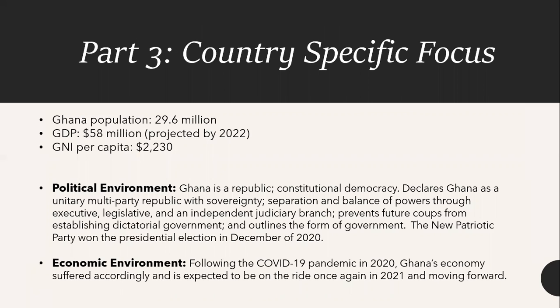So just some country-specific information. The country of Ghana has a population of approximately 29.6 million people, with a GDP of 58 million, and that's projected by the end of this year, so 2022. The GNI per capita is $2,230 US.